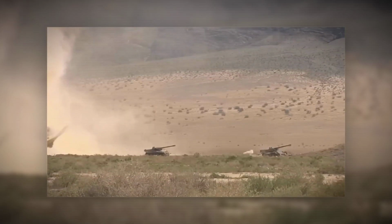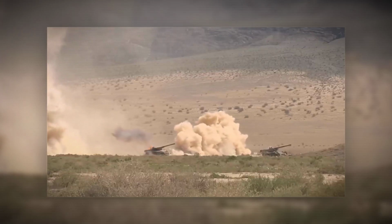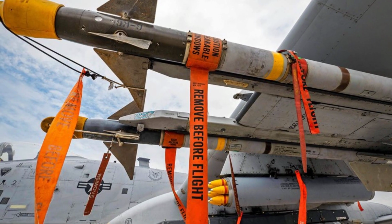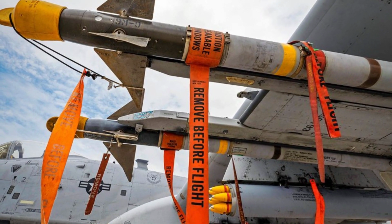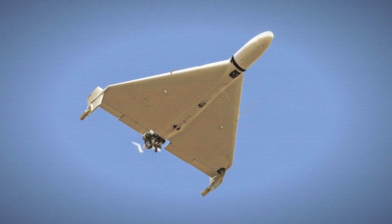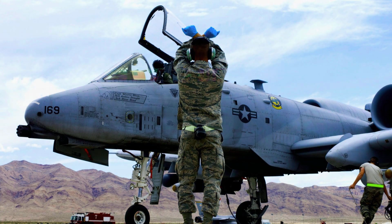During Operation Epic Fury, A-10 aircraft hunted Iranian fast attack boats in the Strait of Hormuz, using the GAU-8 cannon, Maverick missiles, and laser-guided rockets. They served as counter-drone platforms, carrying Sidewinder missiles to engage Iranian one-way attack drones. They flew daily combat sorties from late February through April 2026.